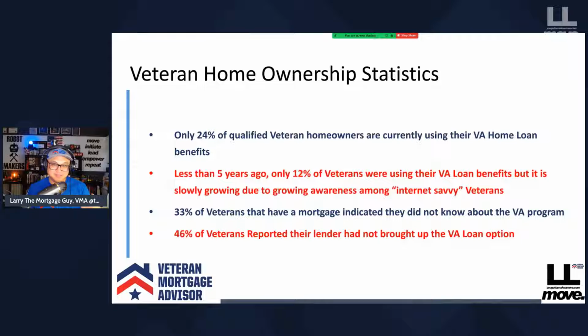Why? Is it because they don't know about it, or they're afraid to talk about the VA loan, or they're just lazy? I mean, why would you do that? Right? 0% down. They earn this benefit. It is your duty to tell them about it.